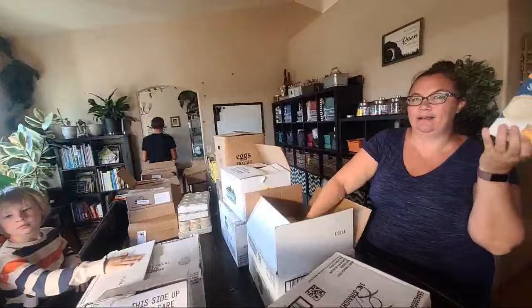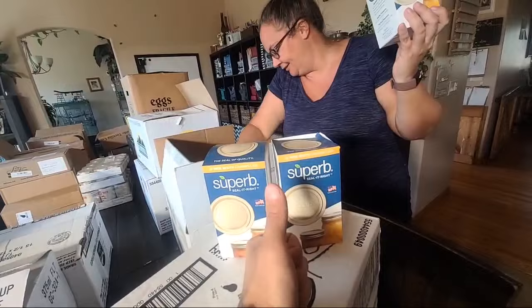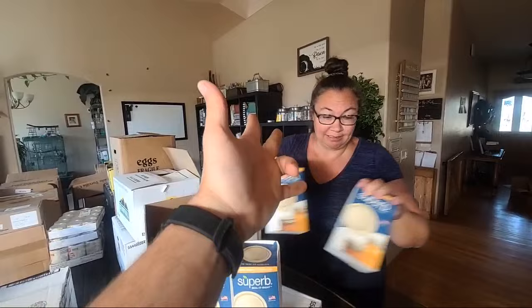We also have a box of superb lids. And a box of superb lids. Thank you. And seal it right. A box of superb lids. Do it right the first time. Or in this case, 120. Another box. 180. 200 and whatever time. Because what are we making? We're going to make canned beef, chicken stock. Shredded chicken. Shredded beef. Beans. Beef broth. And chicken, maybe a little bit of chicken soup, but probably fall.